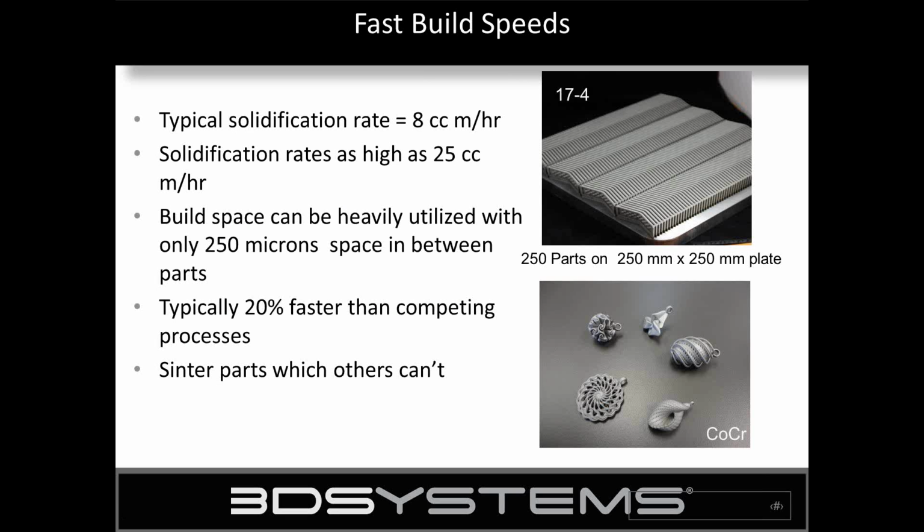Very fast build speeds in comparison to a lot of the traditional methodology. Very high utilization. This build plate has over 250 tire sites. One of the really neat applications that is being rapidly adopted is in the tire industry. The creation of tire molds is very complex, very time-consuming, and very expensive, utilizing traditional methodology.